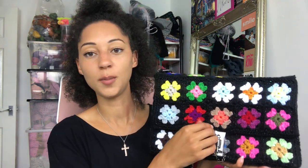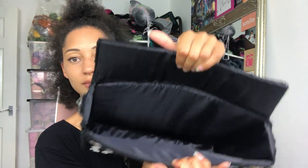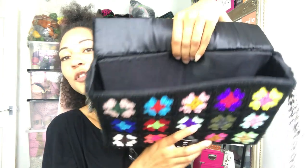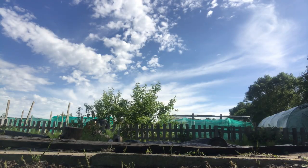It's then got a lock on it, which I absolutely love. I wanted it to look like a real handbag. And then as you can see, it's fully lined. Fully lined, fully functioning bag. I just absolutely love it. All the hardware, everything I have sourced and I have linked in the pattern. I've made a full tutorial as well.